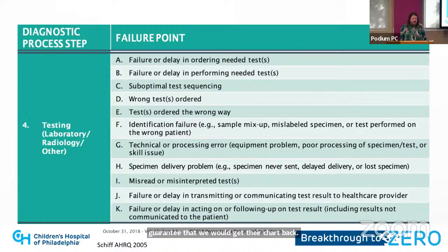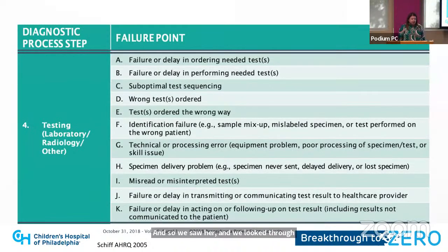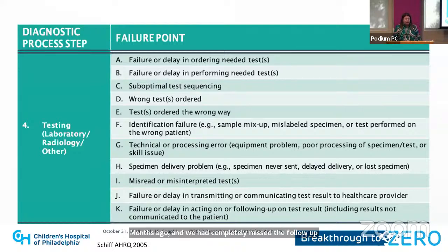She was really tired. She was having a hard time staying awake in school. And so we saw her and we looked through her old lab results, and her hemoglobin that had been done at the time was 7 months ago. And we had completely missed the follow-up of that. And now she's been anemic for another number of months, and it was just completely missed. She was okay. I felt terrible though. And so that's an example of a failure of diagnostic test follow-up that's fairly common.